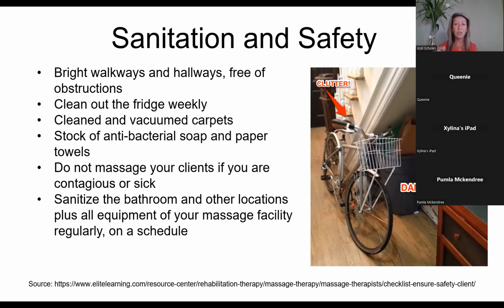Sanitation safety: if you're sick, don't work with clients. And also, who's sanitizing the bathroom? If you are bringing a client into your home, do you have a designated bathroom for your clients? It has to be clean and free of personal effects.